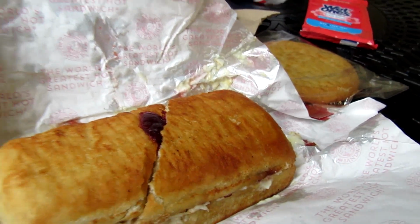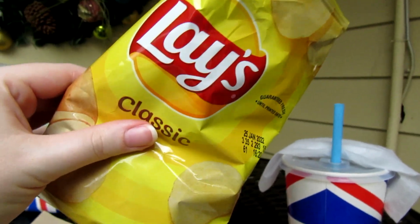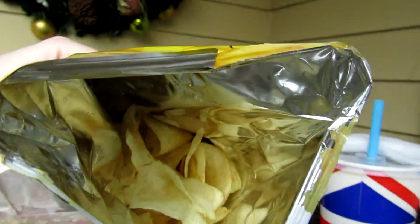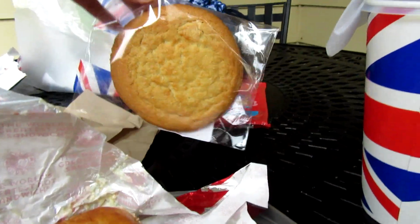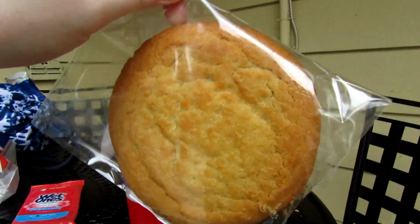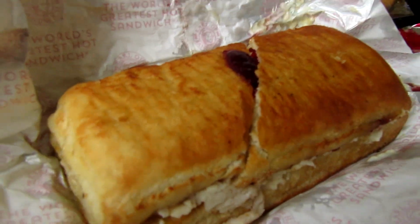And I wanted to document this moment because it's a big deal that they have Lay's at Earl of Sandwich. I think it's always been like the Kettle brand chips, and it's always sad because they're not quite as good in my opinion. But now we have Lay's, which is very exciting. And I decided to go all out because what the heck, it's my first time out. And this is a massive sugar cookie. It looks so soft and delicious. I've never gotten a cookie from Earl of Sandwich before, so definitely a celebratory meal, and I can't wait to dig into this.